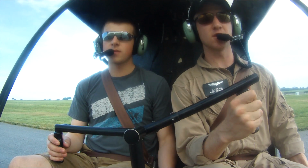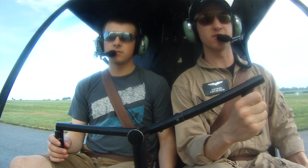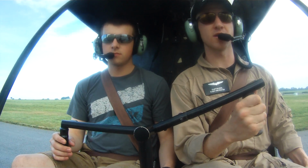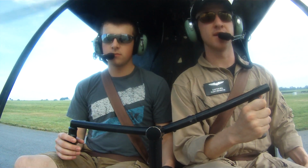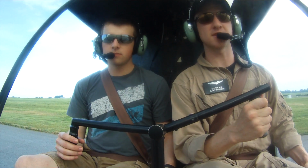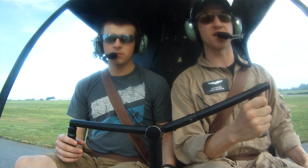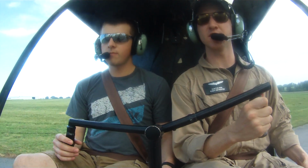So looking outside, I'm slowly raising the collective. A little bit of left pedal for anti-torque. A little more. If I feel any movement, I neutralize it with the cyclic and my pedals, and I rise vertically at 3 to 5 foot skid height hover. Clear left, center, and right.